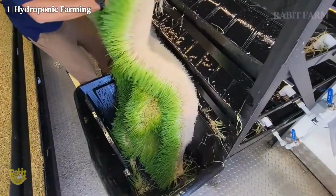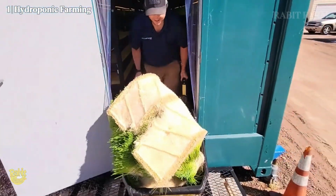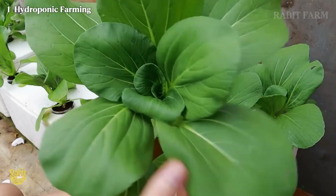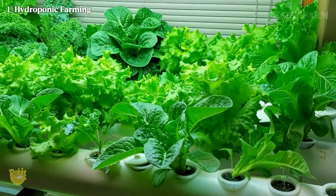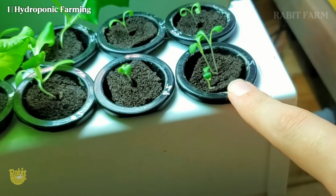However, you'll need to invest in equipment and fertilizers up front, and maintaining the right pH and water quality requires regular attention. If you like technology and don't mind the initial investment, hydroponics is a great option. But if you're inexperienced and want to save costs, you might want to start with a few small pots first.